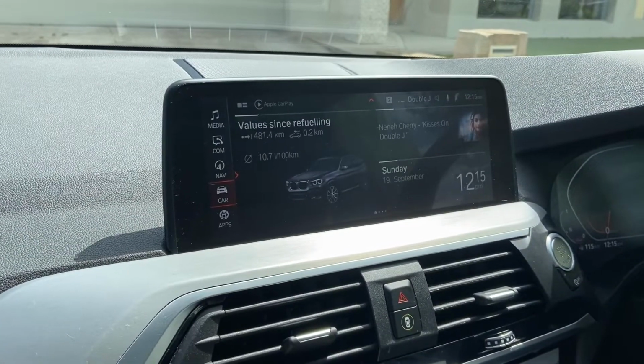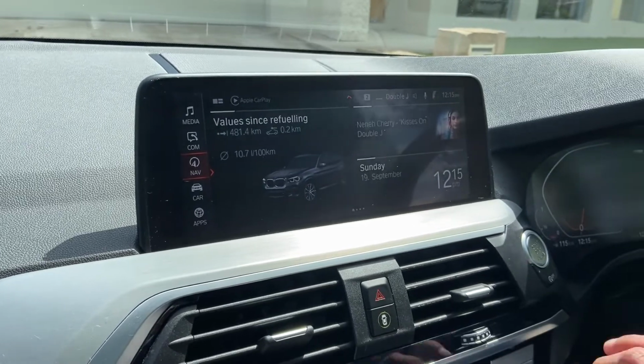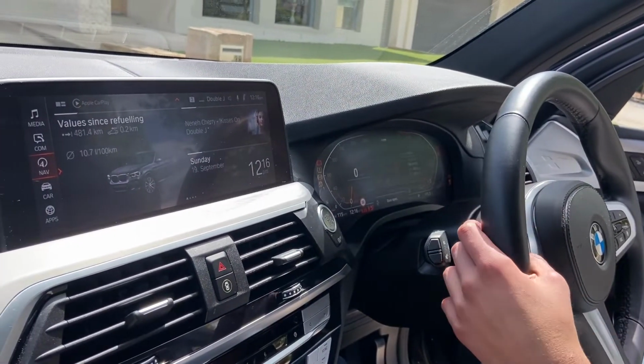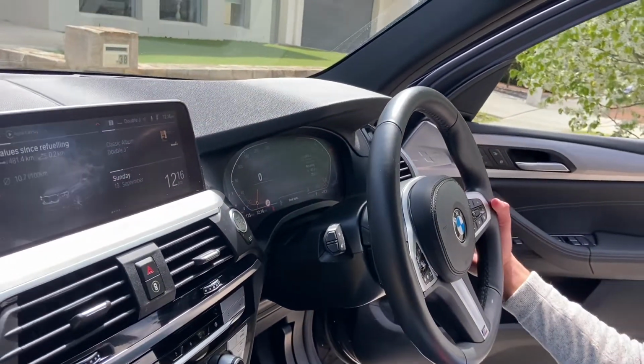Might be time for you to hear this car in action. To start up the vehicle, you put your foot on the brake and then hit the button to fire it up. The engine sounds good. Due to it being the xDrive30i M Sport model, it has the 2 liter turbocharged inline 4-cylinder petrol engine with up to 185 kilowatts of power and 252 horsepower. It reaches 0 to 100 kilometers per hour in 6.3 seconds. That's absolutely perfect for a car like this. And the top speed is 234 kilometers per hour.